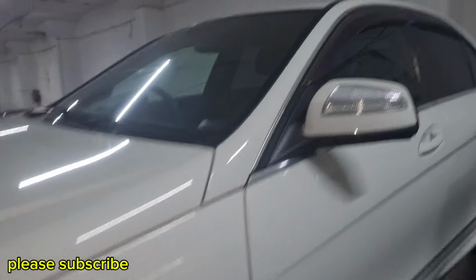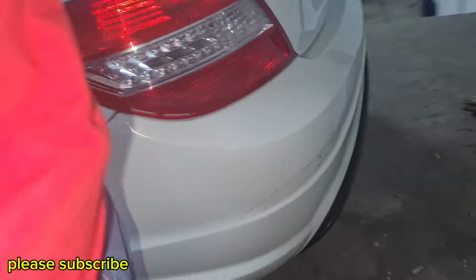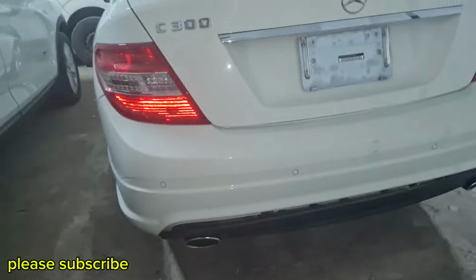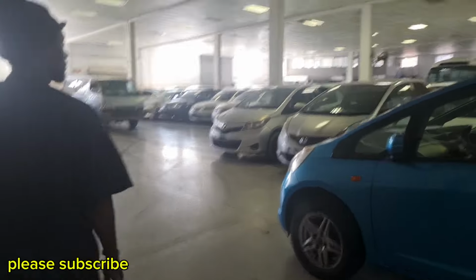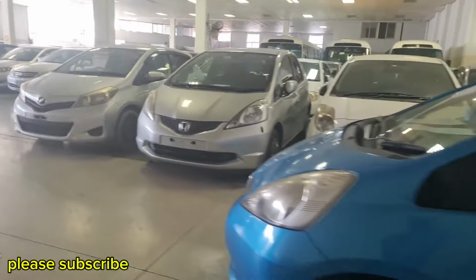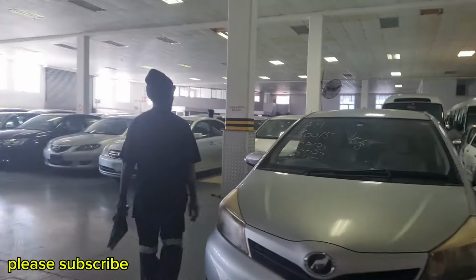It depends. So guys, don't be afraid. As I always told you, some of the Japanese cars, they don't put the price directly on the windshield because they know when you come here, you're going to negotiate. So they will give you the price and you will give them your price so you can talk. But today, I came just to show you this yard.